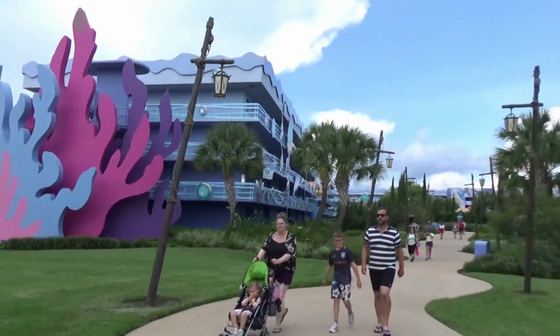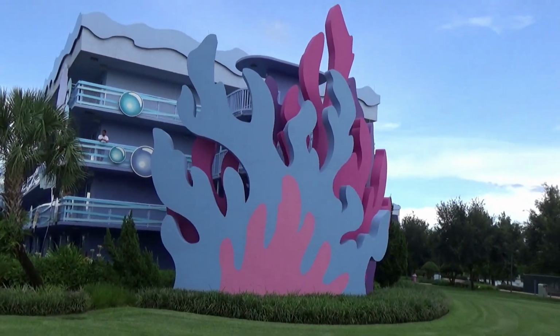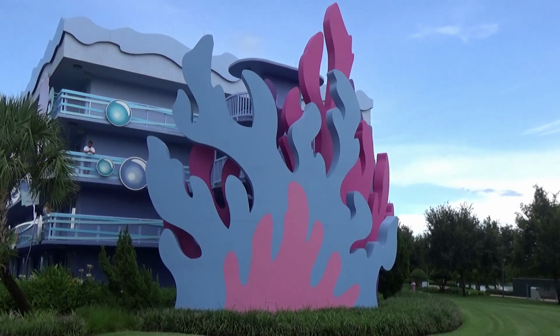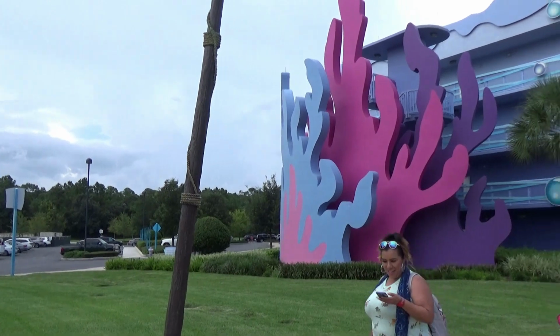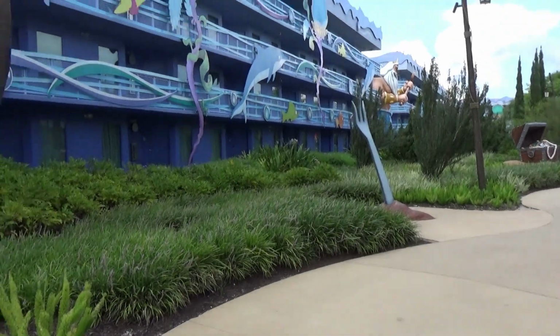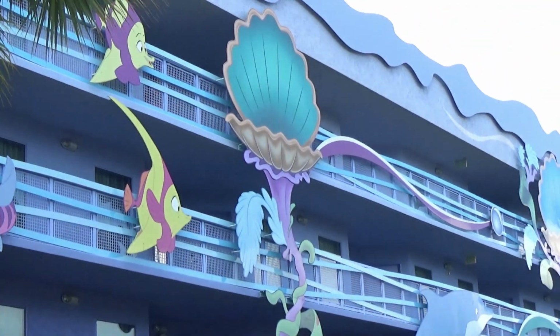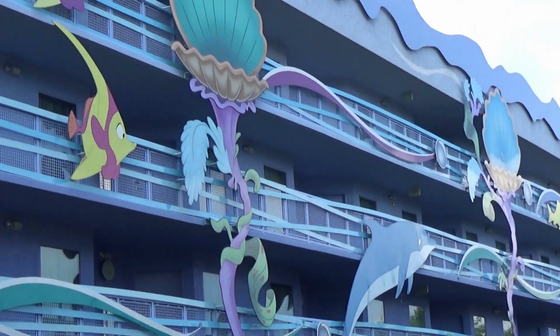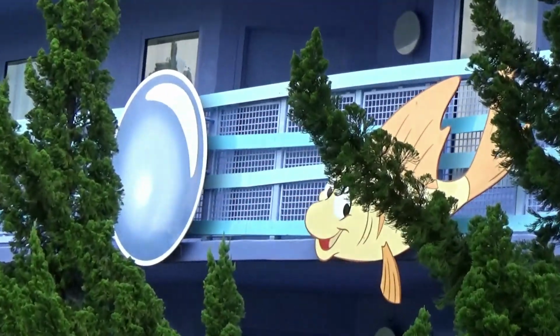So here we are, far off onto our next part of the resort. Can you tell what it is yet? Just a bunch of coral. This could be anything. Okay, so here we are, there's another clue. We have lots of fish. Fish. And bubbles. And more fish.